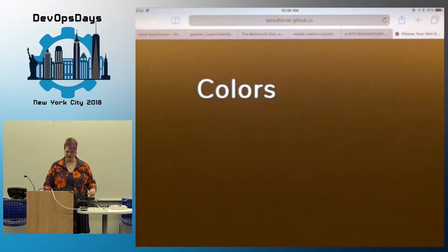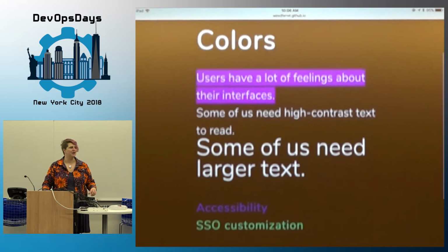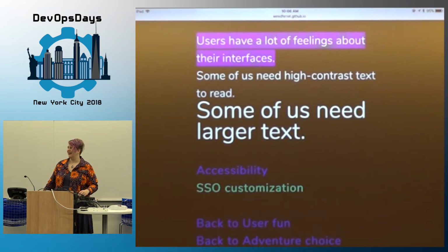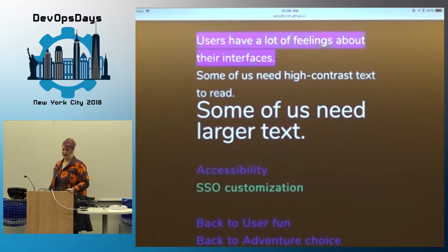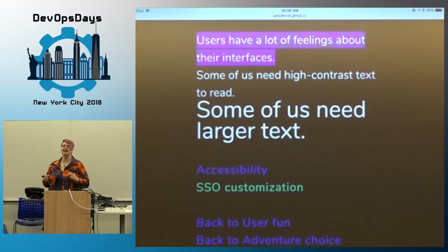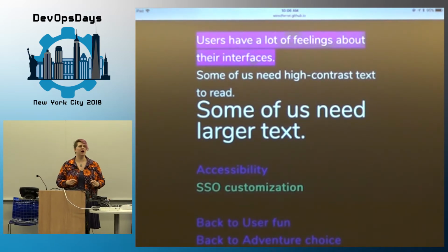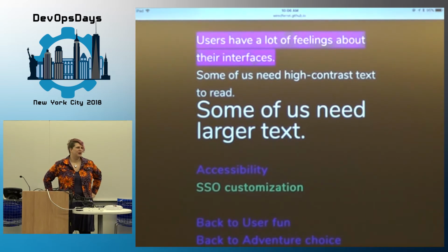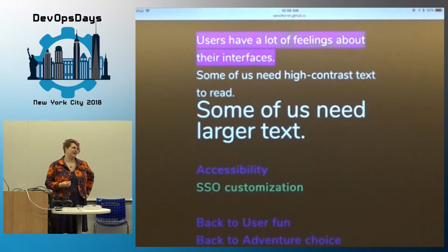Colors. Users have a lot of feelings about their interfaces. Colors is also part of accessibility. Like some of us need higher contrast text, and some of us need larger text, and some of us deliberately set our Windows machines to hot dog stand. So whatever it is that users want, we need to be able to give them their customized experience.